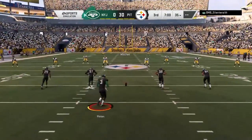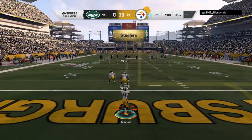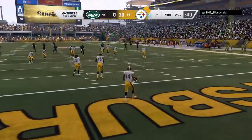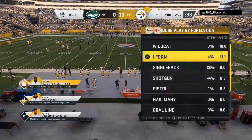Coach, win or go home, that's the name of the game, and we're back underway with the second half of this AFC divisional round. All day, baby. Let's go. Let's go.